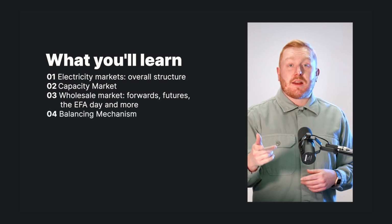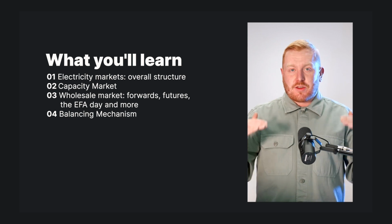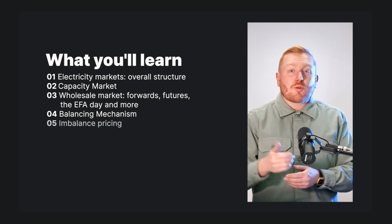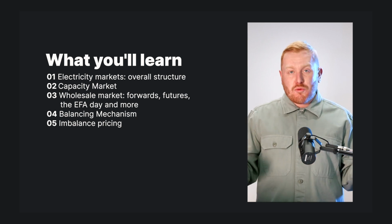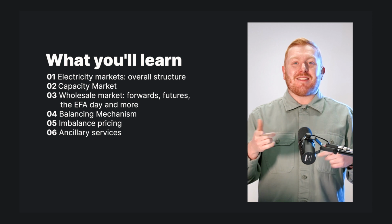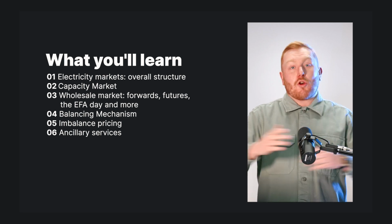The balancing mechanism, which is the mechanism that the ESO uses to balance the system in real time. Imbalance pricing, or what happens when participants can't or don't do what they said they would. And finally, ancillary services, those smaller markets that ensure security of supply.